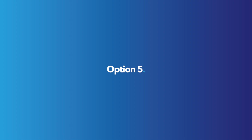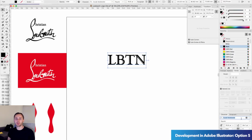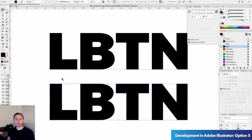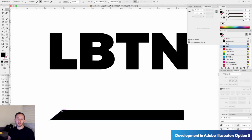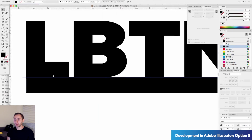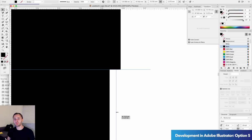I wanted to make option 5 this super confident logo that's actually so confident that they feel like they don't even need to say the full name of their brand. It's kind of saying this brand's so strong and we're so confident in it that we don't even need to say it and you'll know what we mean. I thought that the minimum I could take it to was LBTN, and that was the simplest way of showing the name while still keeping it recognisable, I think.